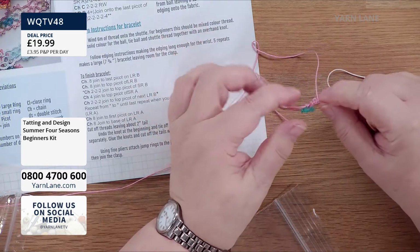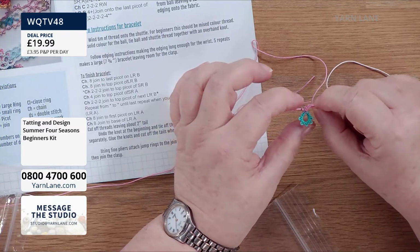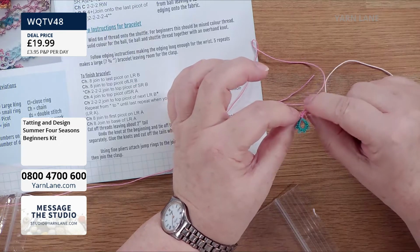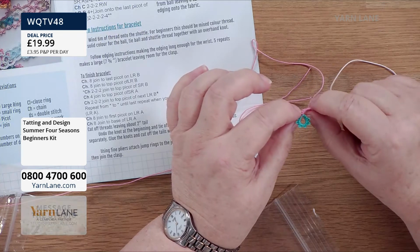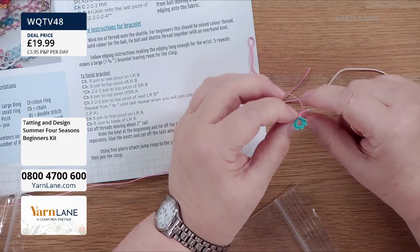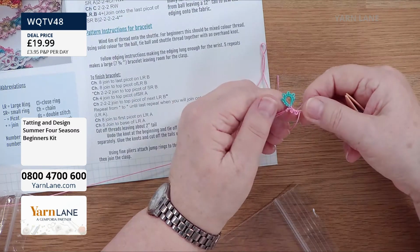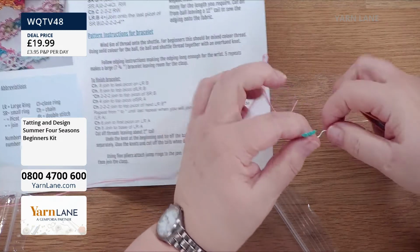Okay. And now because what I want to show you today is the join. We didn't do that last time. Okay. So I'll show you join. So now it tells us to do a ring, a small ring. So to do a ring, we need to turn our work upside down, turn it over. That's called reverse work.